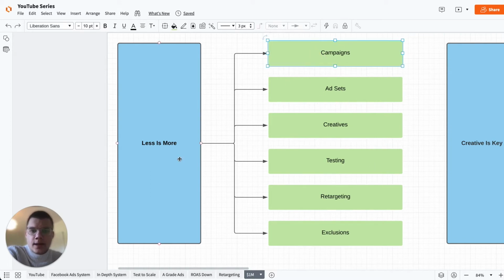So campaigns. Usually what I like to have is one testing campaign, one scaling campaign, then one middle of funnel retargeting, one bottom of funnel retargeting. This highly depends on the spend level that you are at. If your spend level is low, you can have one testing campaign and one scaling campaign per product or per thing that you're advertising.